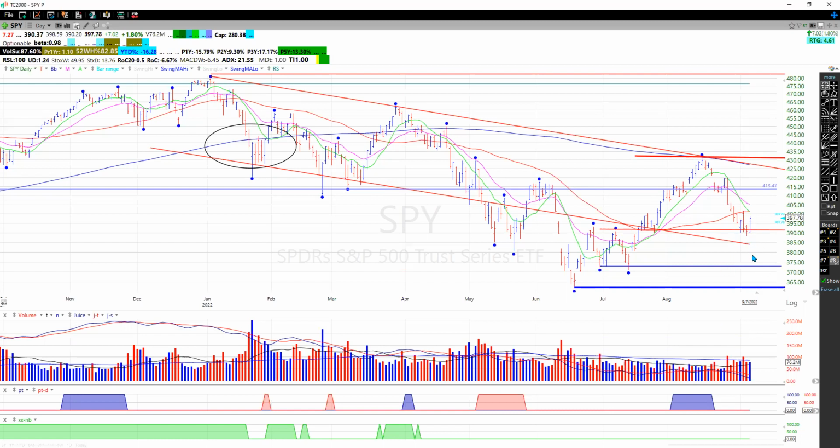You can see today's volume was kind of similar to, actually slightly below, although we had a wider price bar. So the two don't necessarily sync up here. And with this resistance above, it certainly doesn't bode too well. But we'll see what happens in the next 3 or 4 days.